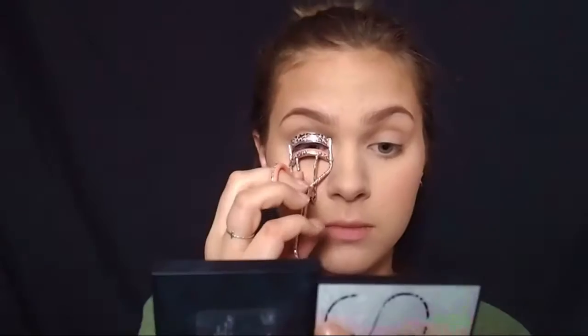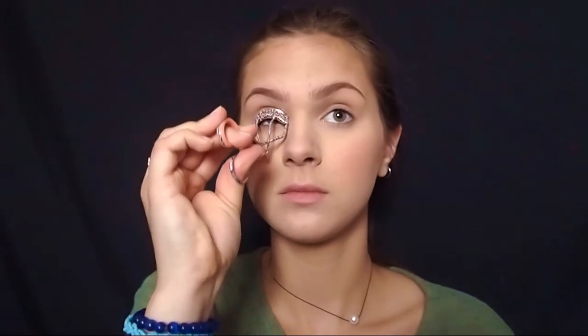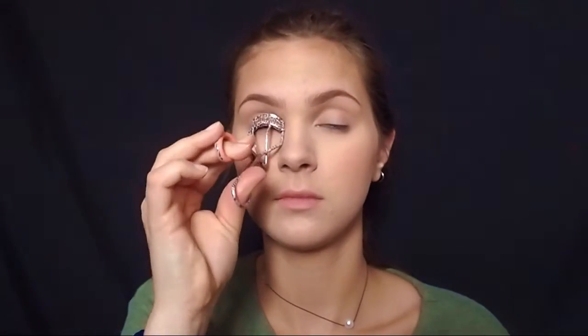The way I'm going to curl my lashes is I'm going to clamp down on them, and then I'm actually going to tilt my lash curler at an angle. And this may seem scary, but it's just going to give your lashes a really nice curl, and it's going to hold all day. And when I'm applying my mascara, I often poke myself in the eye. Am I the only person who does that?